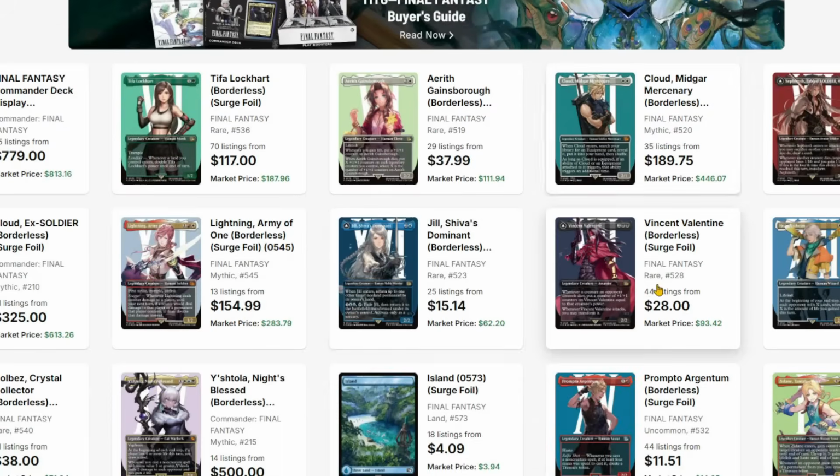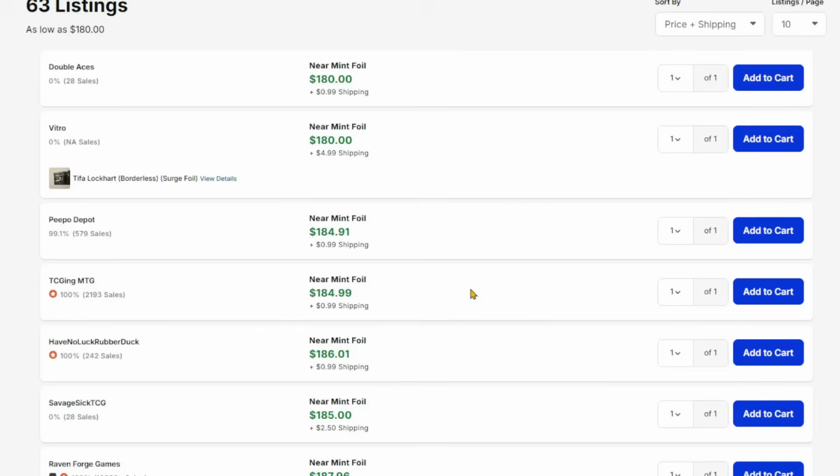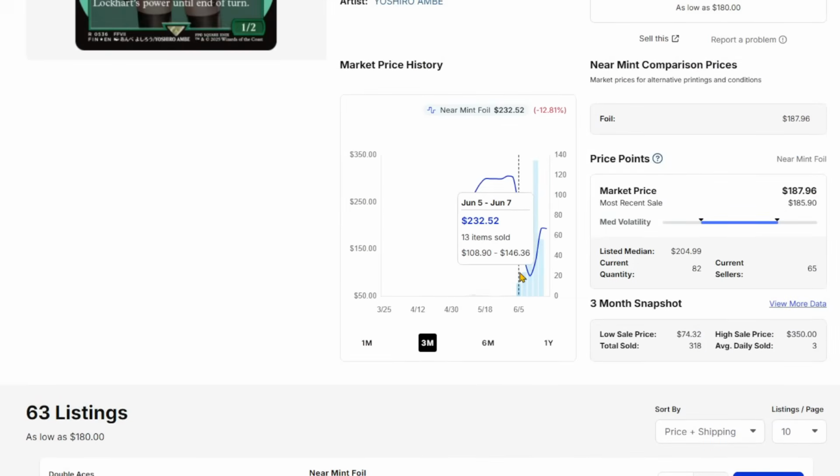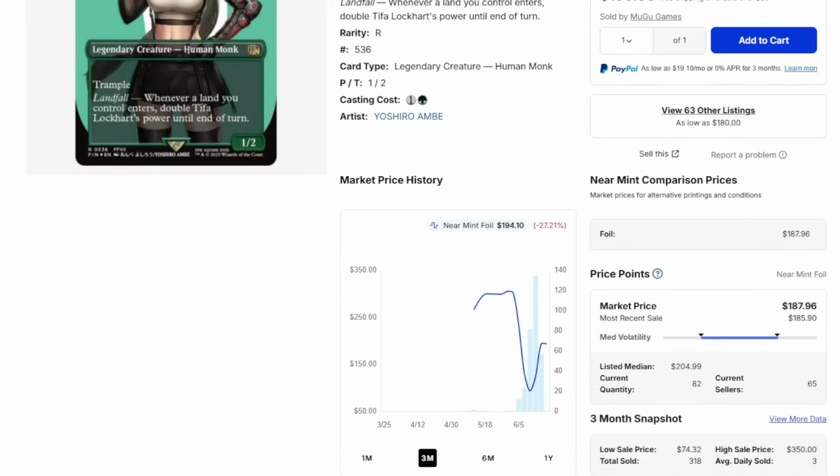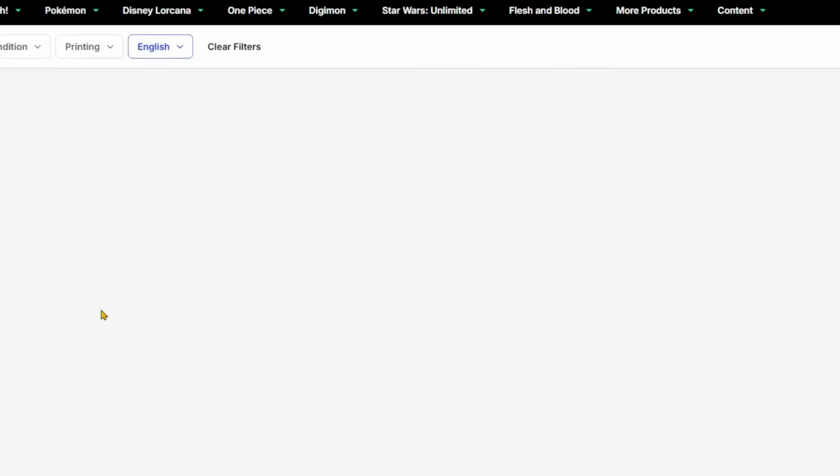I just have the whole surge foil page pulled up here on TCG Player right now. We're going to look at a couple of examples together, specifically because some of them are just, like I said, absolutely unbelievable. Tifa is down to, like, I don't know, 93. Now she's at 180 as everyone goes after this stuff on the market. Just kind of wild.